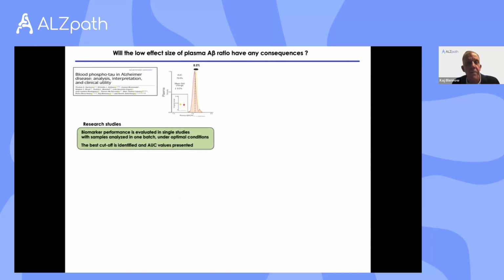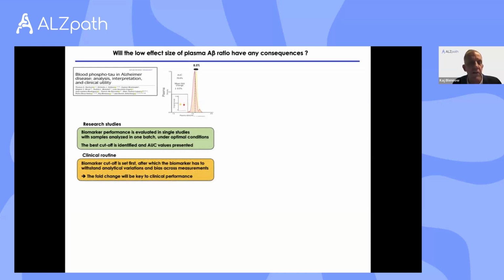And it works in research studies, because there you evaluate the biomarker performance in single studies, and you analyze all the samples in one batch under optimal conditions, and then you identify the best cutoff and calculate your AUC and present this. And that often ends up quite high.